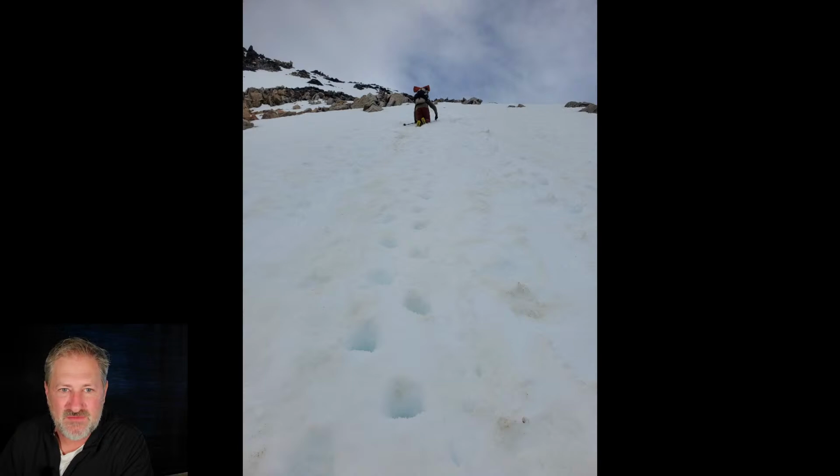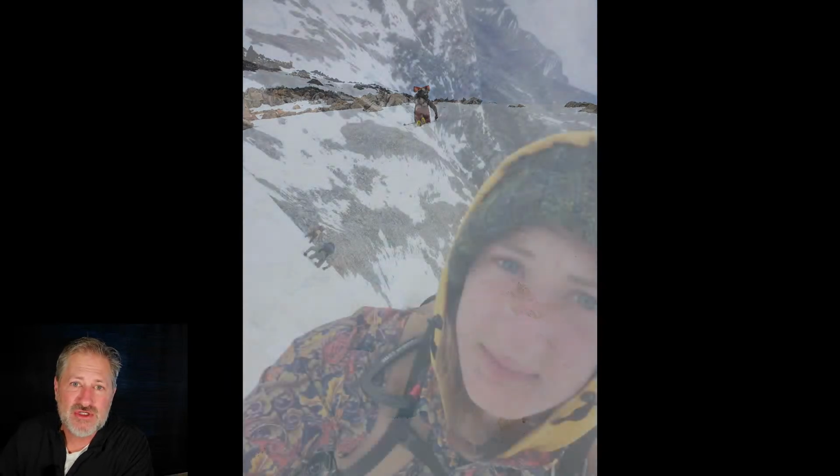So Teo went first. Teo's super solid. He's a great leader. And he started stepping his way down this thing. This was hundreds of feet. It took us 20 minutes, maybe half hour, to get down this pitch. And so I followed him, and I stopped at this spot and took this photo. But this was nerve-wracking for sure.